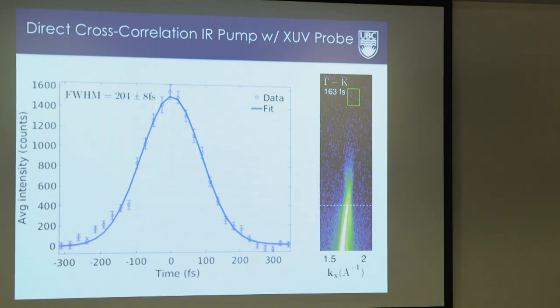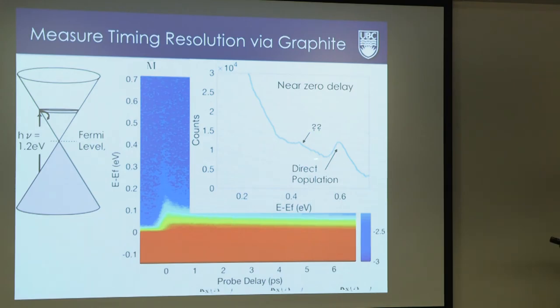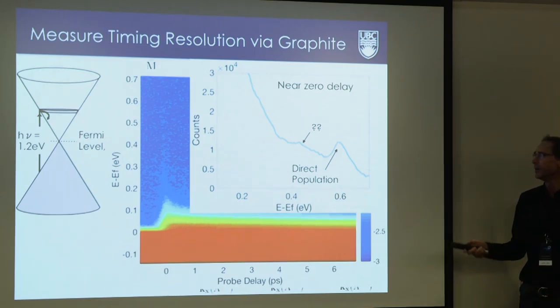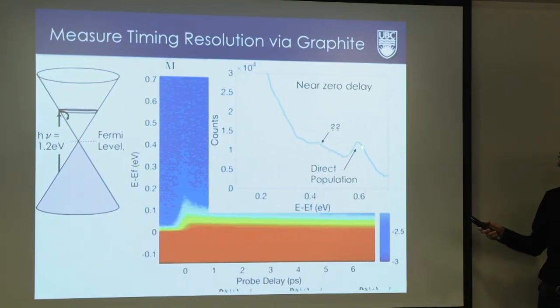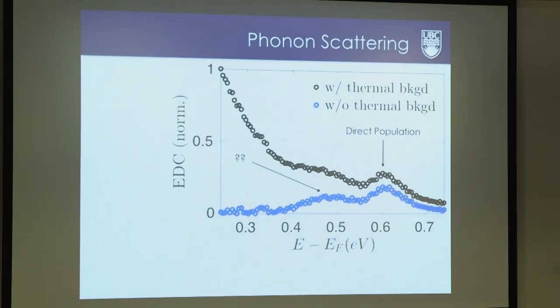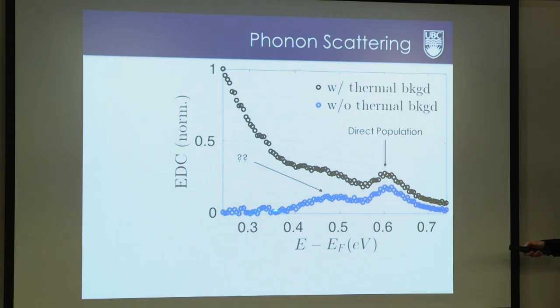As I mentioned, there's also something going on here, and I should point out we can see this because we have very good energy resolution. If we had poor energy resolution, this would be smeared out. We might not even see the direct population. If you take out the thermal electrons, so this is the thermal background, with a two exponential decay model, then this is, again, the direct population, and we have something sitting here.